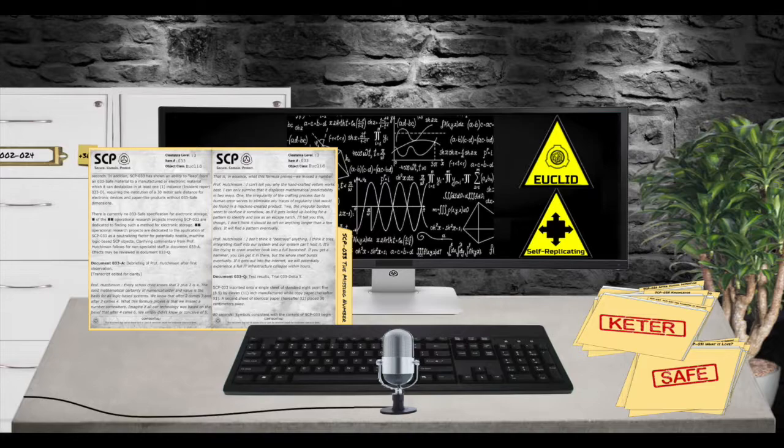There is currently no 003 safe specification for electronic storage. Operational research projects involving SCP-033 are dedicated to finding such a method of electronic storage. Operational research projects are also dedicated to the application of SCP-033 as a neutralization factor for potential hostile machine logic-based SCP objects. Clarifying documentary from Professor Hutchinson follows for non-specialist staff in Document 003-A. Effects may be reviewed in Document 003-Q.